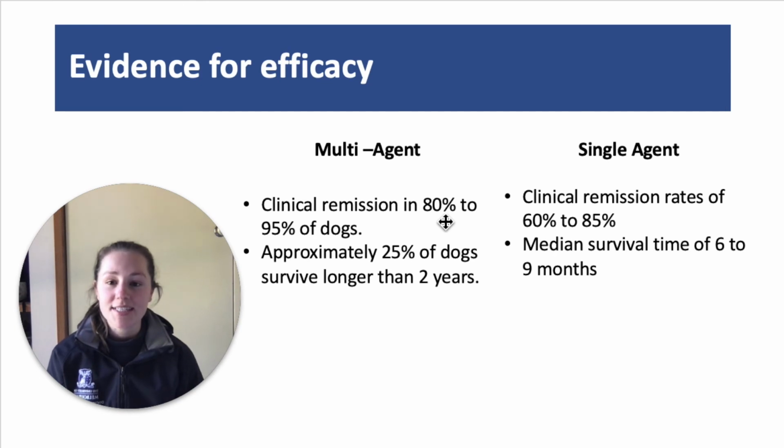Several studies suggest that multi-agent protocols that include doxorubicin are more successful in treating lymphoma than protocols excluding doxorubicin. Multi-agent protocols have been shown to induce clinical remission in 80 to 95% of dogs, and approximately 25% of these dogs survive longer than 2 years.